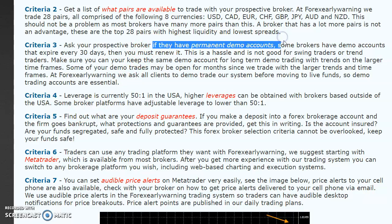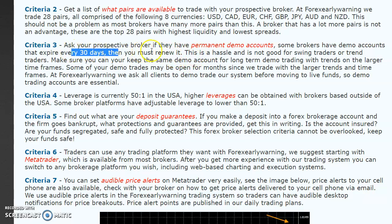Some brokers have a permanent demo account. You open up a demo account, you get to keep it, so you can test long-term strategies. Some brokers have demo accounts that only last 30 days, and it's a real hassle. You have to renew it. If you have any long-term trades going, it's not going to work. So if you're trading on the higher time frames. Now, if you have open positions, they might leave the account open past 30 days, but it doesn't hurt to ask.